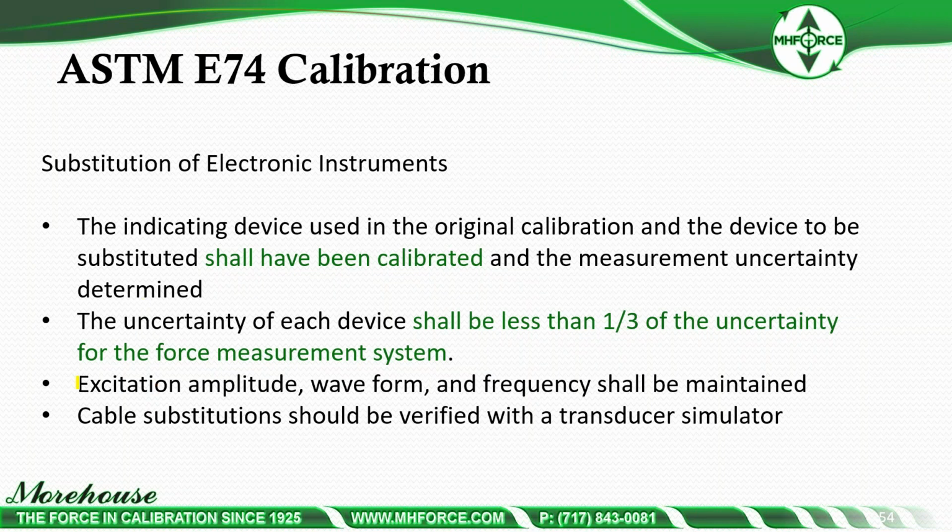So if you do substitute, you should substitute the exact same meter, the same excitation amplitude, waveform, and frequency, and ASTM says they shall be maintained. And then it says cable substitution should be verified with a transducer simulator. It's great that it has that, and it says "should be," and it's hard to do that because most simulators do not have the same wiring or connection as the actual load cell. So that can be problematic and hard to do. This section is under a rewrite. I imagine it's going to change within the next revision of the standard.